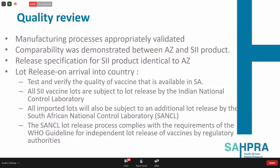In this case, because AstraZeneca had entered into a technology transfer agreement with the Serum Institute, we needed to ensure that the product that comes out of the Serum Institute is comparable to the product that is manufactured by AstraZeneca. So we had a lot of scientific data around that. We also looked at what we call the release specifications by AstraZeneca for this product of the Serum Institute. Again, when the product arrives in South Africa, we do what we call a lot release. And this is to test and verify the quality of the vaccine that is available in South Africa.